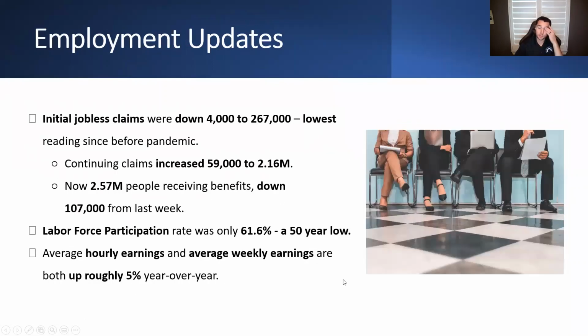So employment updates and unemployment, I guess they go hand in hand, right? The initial jobless claims are down 4,000 to 267,000, which is the lowest reading since before the pandemic. Let me repeat that. Initial jobless claims are down to pre-pandemic levels, which is incredible. Now, the continuing claims have increased 59,000 to 2.16 million, but now 2.57 million people are receiving benefits, which is still down 107,000 from last week. So the economy is improving. We can see that with the availability of jobs, and the unemployment claims are starting to follow suit.